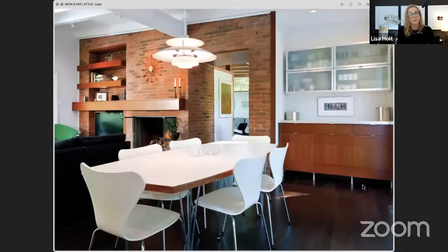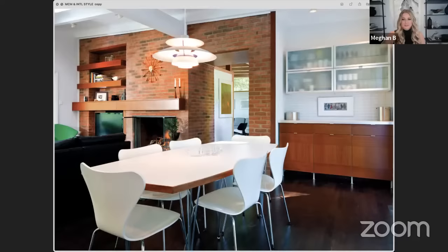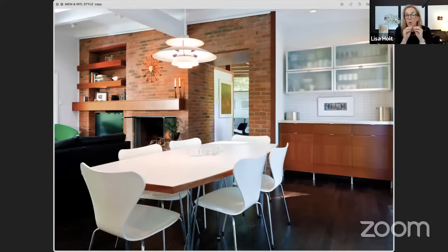I could just as easily have used this space, guys, and said the exact same things. Totally different feel, right? But the same language applies, the same sets of rules applied, and a deep understanding of the differences between international style modern and mid-century modern and how they combine together, right? And what is the expression of that?